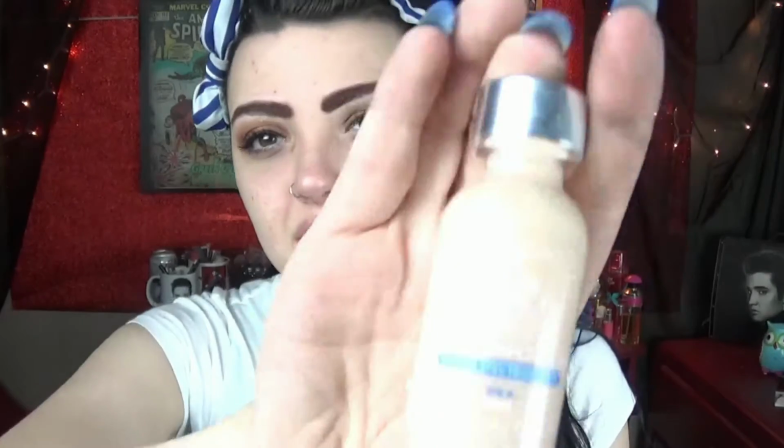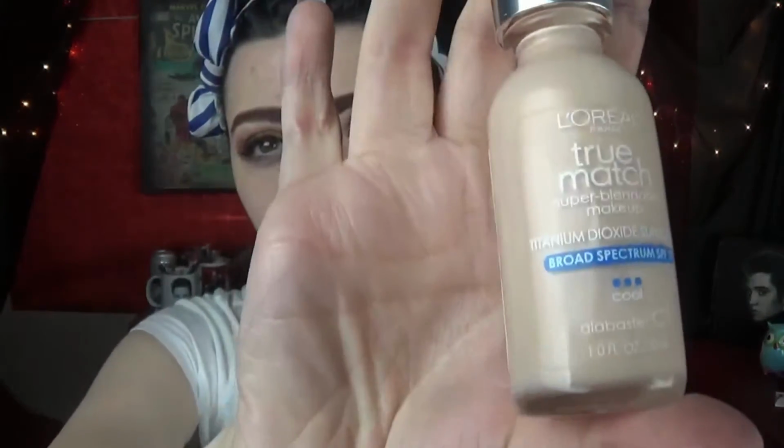Okay, so if you do have fair skin like me and you're trying to cover up things, these are the things that I really recommend getting. Number one is to get a good foundation that matches you. Right now I'm using the L'Oreal True Match in Alabaster. It is C1, so this is like the lightest shade in the cool toned, which is what I am. I have a lot of pink in my skin.